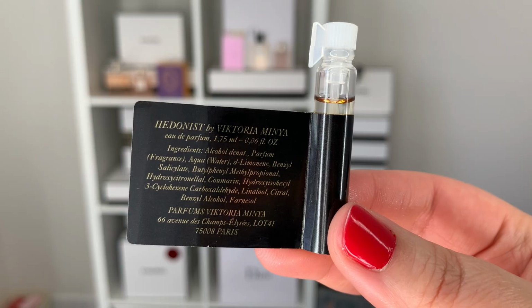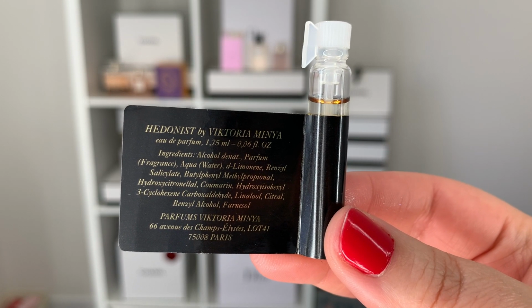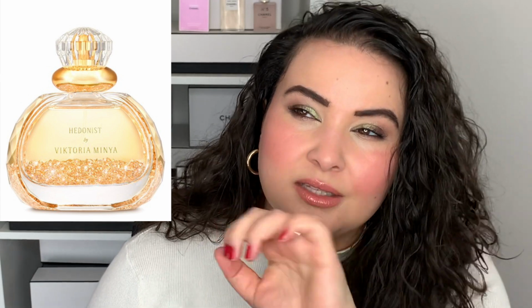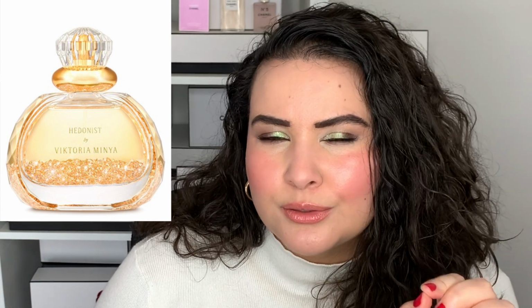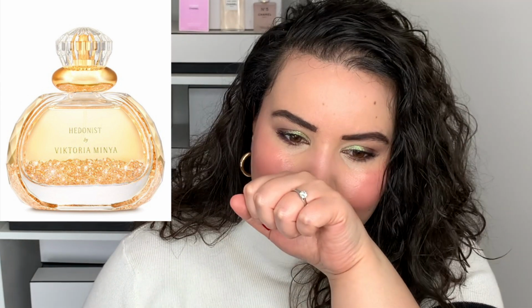So the first one here is Hedonist. I think this is her namesake fragrance. Hedonist is this decadent gourmand fragrance. It makes me think rum, maybe blackcurrant, plums, figs. It's very sweet. It's a bit floral as well. Maybe a hint of powder, a very soft powdery finish, but you get these rummy tobacco notes. It's really lovely. It's so decadent and so up my alley.